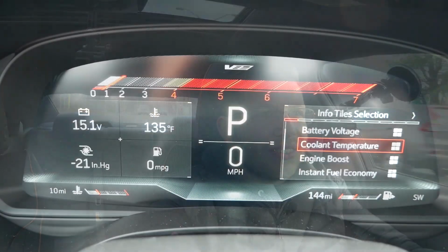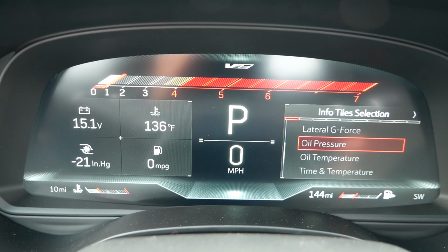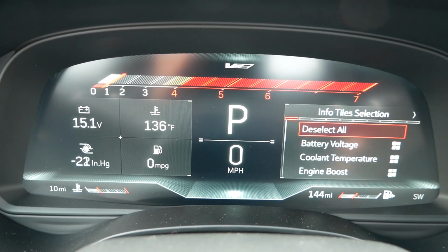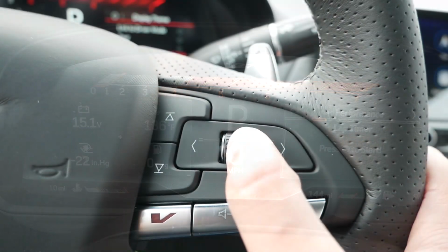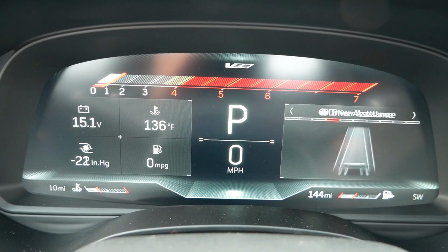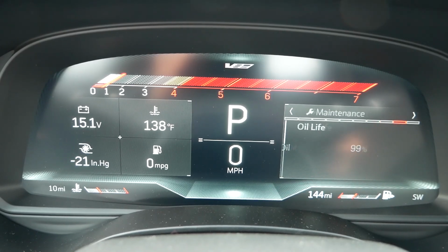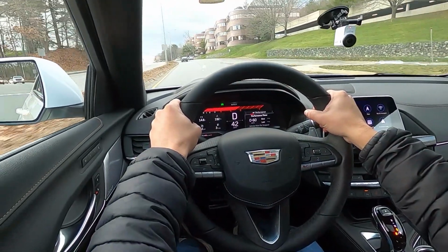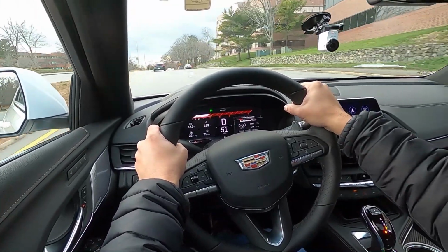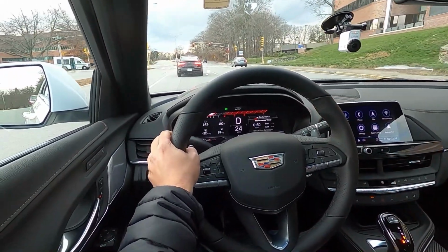Getting back to that digital display, this is really where the CT4 becomes a true competitor to the Germans, as technology has really been one of the weak spots for Cadillac up until this year. By using the buttons mounted on the steering wheel, you can customize this display to your liking by deciding what pieces of info you want to see on the left side of the screen. Even better and more eye-catching when accelerating, the RPM gauge comes to life to keep you laser-focused and engaged behind the wheel to give you a race car-like feel when you're on a spirited drive.